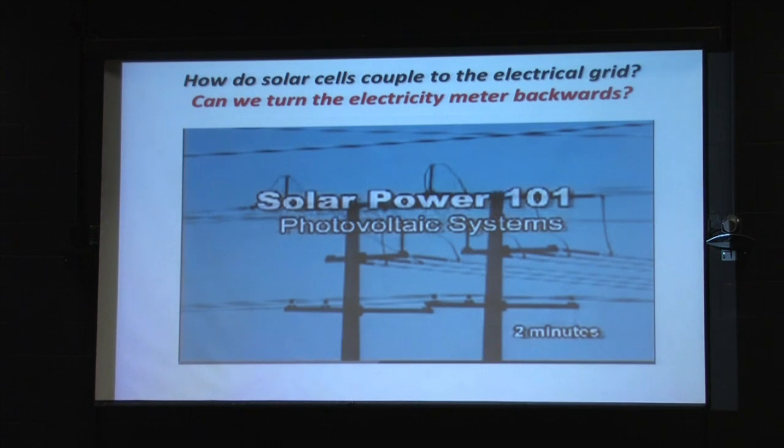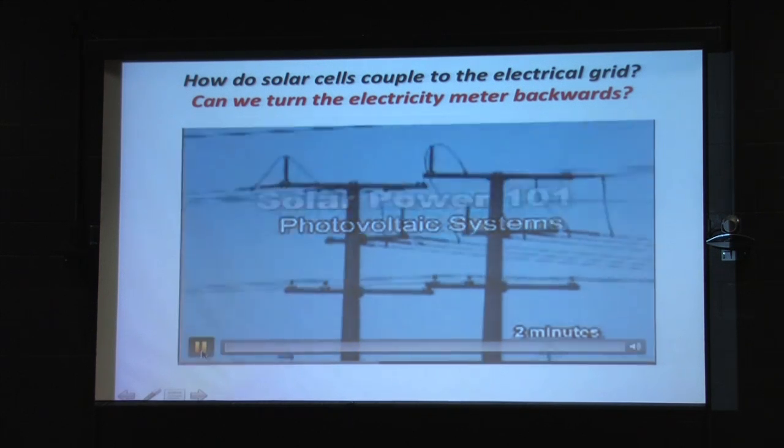But you can ask, well, in case you did have solar cells on your house, how would you couple that to the grid, right? Or how do you get electricity to your house right now? So this very quick, short video is going to tell you how that happens.